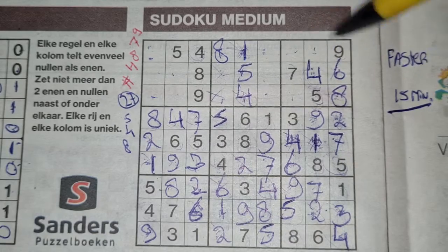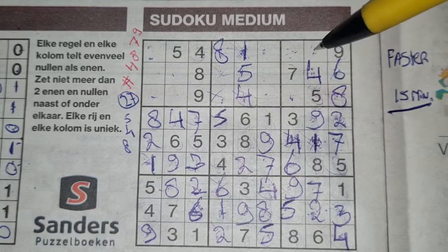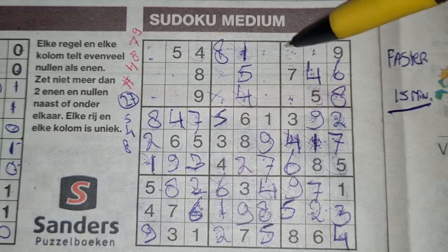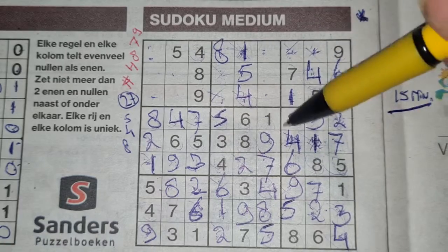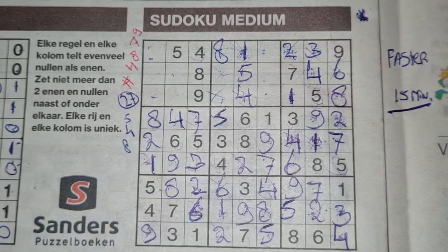3 missing numbers in this big square. Those missing numbers are the 1, the 2, and the 3. And look, we have a 1 in the first row, so no 1 in these two boxes. So 1 box left for the 1 should be there. A 2 and a 3 are left. We have a 3 in this column, so no 3 there. 3 should be here, and a 2 goes there.